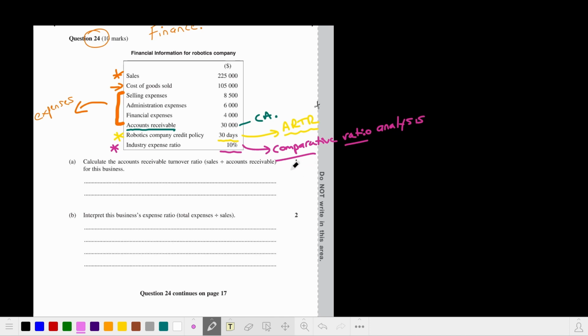First part, 1 mark. Calculate the accounts receivable turnover ratio for this business. Okay, so let's work that out, shall we? So we've got the formula there, which is obviously very kind of them. So accounts receivable turnover ratio equals sales over accounts receivable. So in this context, that would be 225,000, okay, over 30K would give us 7.5.